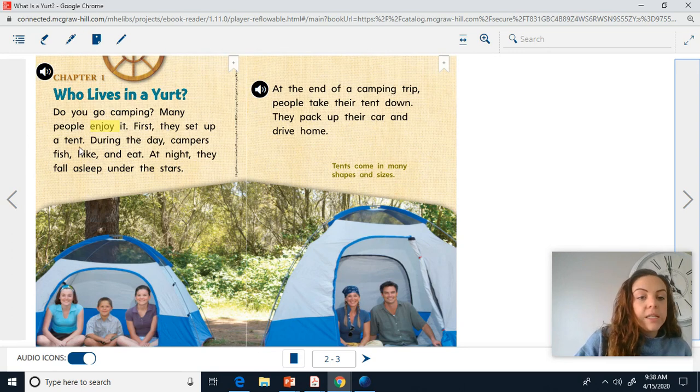First, they set up a tent. During the day, campers fish, hike, and eat. At night, they fall asleep under the stars. At the end of a camping trip, people take their tent down. They pack up their car and drive home. All right, now let's think about it.